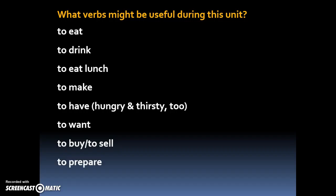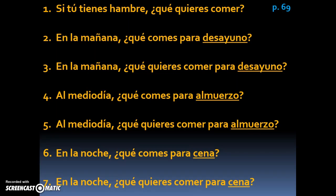And to cook, cocinar. All right, if you go ahead and turn to the next page, go ahead and try to figure out these questions and answer them. And again, you'll see like 2 and 3 are similar, but they're not quite the same question. 4 and 5 are similar, but they're not quite the same question. 6 and 7 are similar, but not the same question. So pause the video, answer those questions, and then start the video again to reveal the answers.